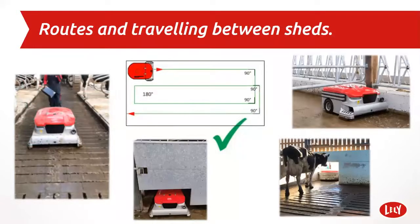So, routes and travelling between sheds. On the left-hand side, there is a picture of one of our engineers, and he was routing a collector down in South Wales there. And speaking to them, it takes around 3 days to fine-tune the machine and get it routed to go around the shed and be happy with what the farmer wants for his desired area.